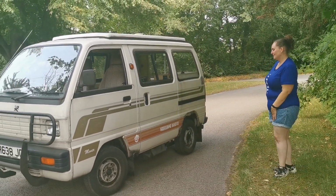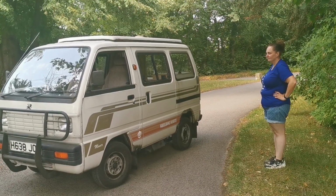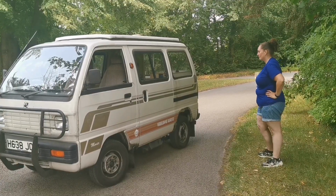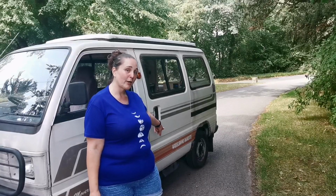If we were to park this next to a traditional Ford Transit, everybody knows a Ford Transit, we're half the size of a Ford Transit. It's very, very tiny. Years ago, we actually had a blue one of these, exact same make as well, which is the Wheelhome, which means it's a coach-built campervan. These are marketed and built as a proper campervan.